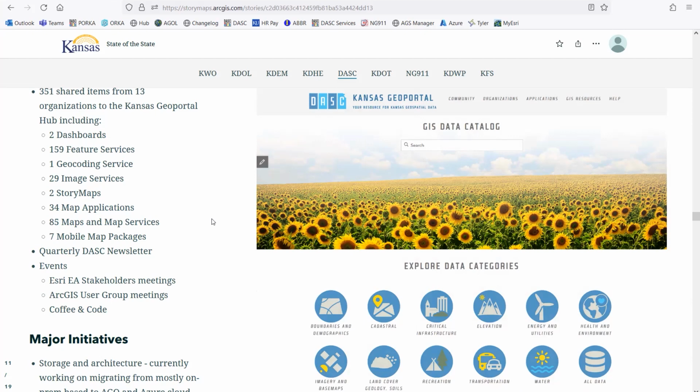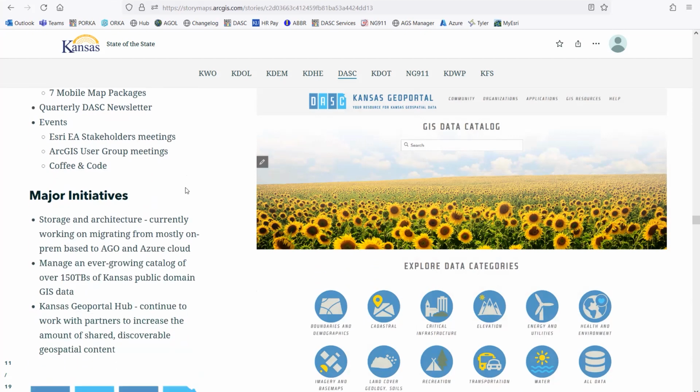We have some upcoming events as well as some prior ones that we do on a biannual basis. We just had the EA stakeholders meeting. We have a user group meeting that happens twice a year. The next one we have coming up is around August 8th, and that's called Coffee and Code. If you're a programmer or a developer, bring your virtual coffee or whatever you want, and we'll talk shop about programming and cool, nerdy tech stuff.